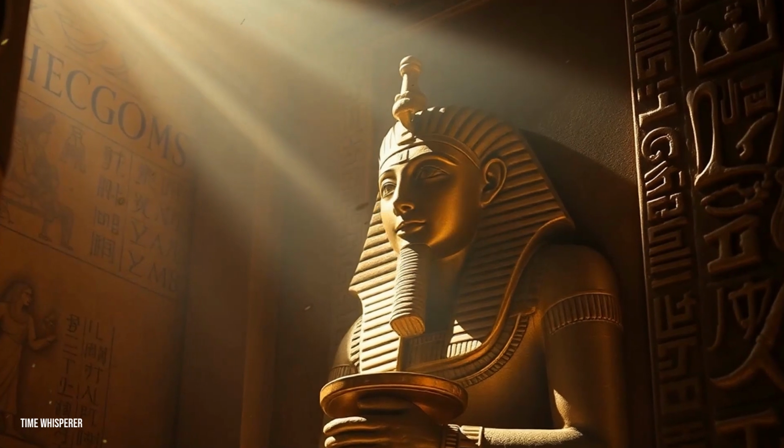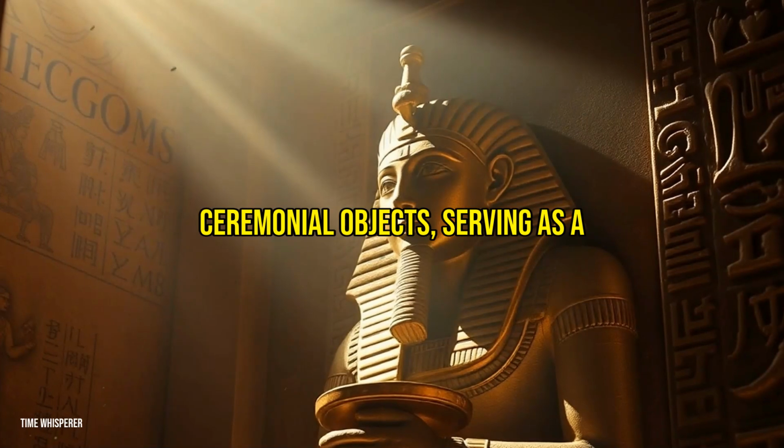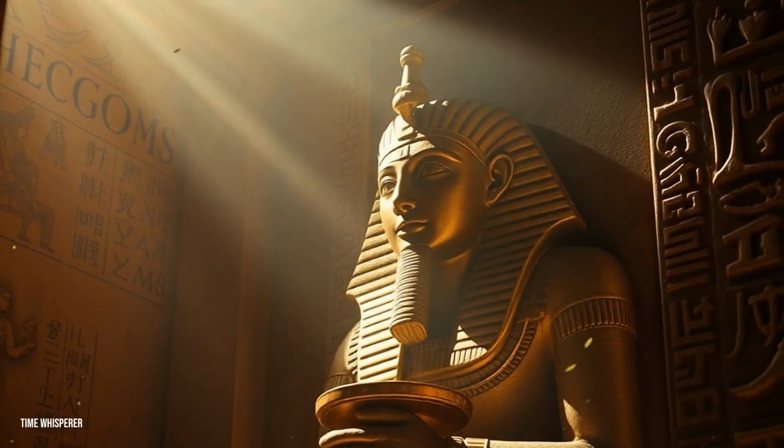Inscriptions and artifacts from ancient Egypt frequently feature the Neb basket, often alongside other symbols of power and divinity. It appears in temple carvings, royal decrees, and even on ceremonial objects, serving as a visual reminder of the pharaoh's authority.